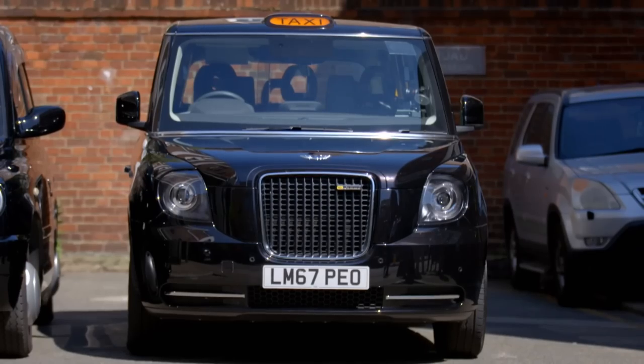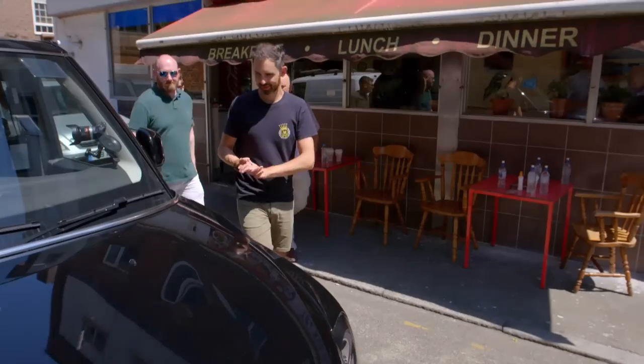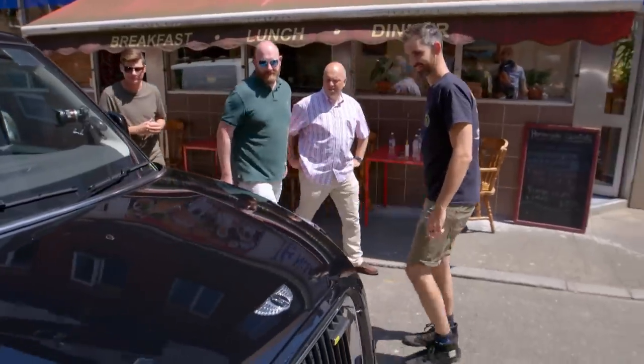But it doesn't matter what I think about the car. It's what cabbies think that matters. Between them, Alex, Tom and Ricky have clocked up over 35 years on London's streets. So it's fair to say they'll have the knowledge. What do you think?